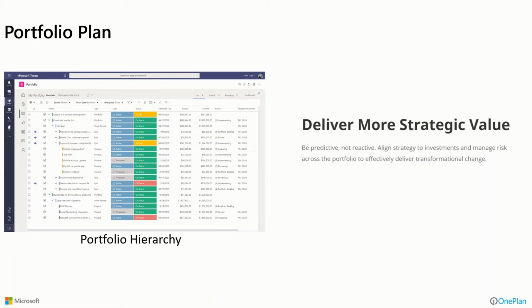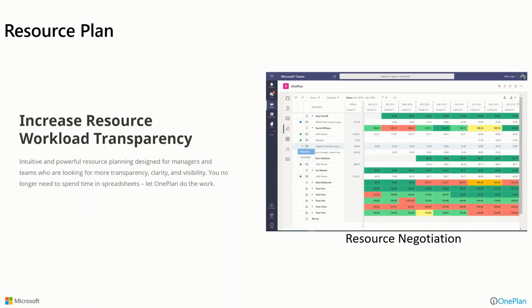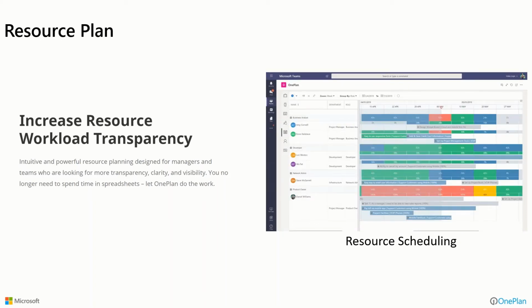Portfolio hierarchy, so that we can actually build hierarchies to structure the way we look at the world, whether it be more traditional portfolio down to programs, down to projects, or maybe something more agile where we're going down from portfolios down through different value streams and agile release trains, et cetera, and be able to build those as we see fit. Resource capacity planning, a consistent way to do that regardless of whether or not we're using different tool sets or methodologies. Being able to do resource negotiations between project and functional resource managers. Resource scheduling down at the task level so we can see on different task elements, how are we over and under allocated across all the projects and work that people are on.